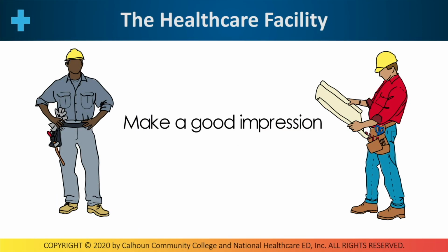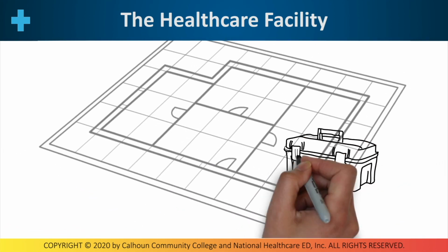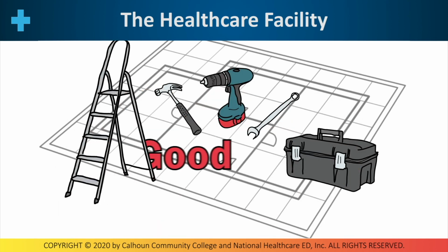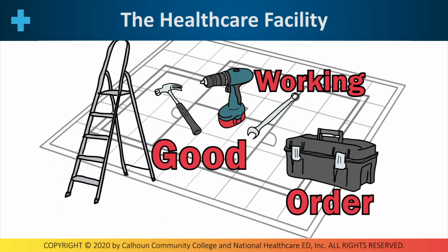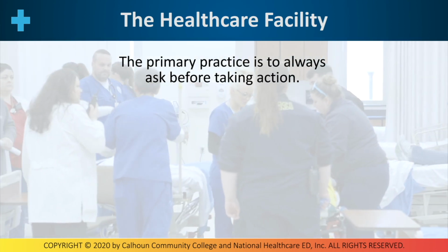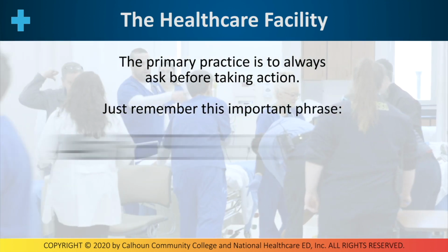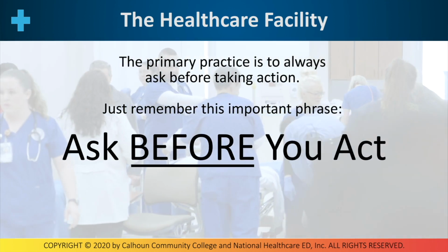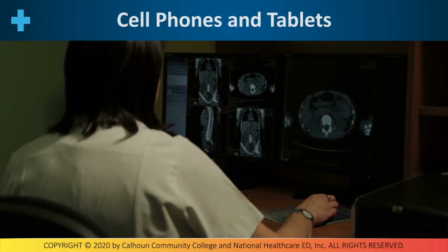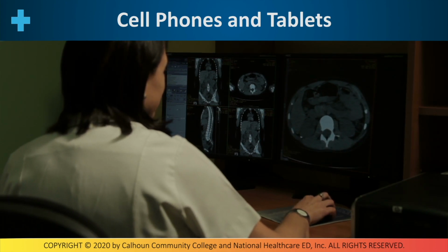If you are an outsourced contractor employee, do not show up with outdated, faulty equipment. Instead, all of your equipment must be clean, well-maintained, and in good working order. The primary practice is to always ask before taking action. Just remember this important phrase: ask before you act. Also remember, you should refrain from using hospital computers or other devices that don't belong to you, like radios and televisions.